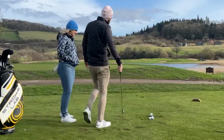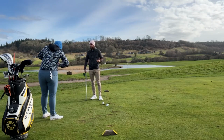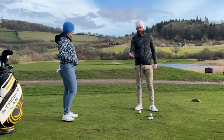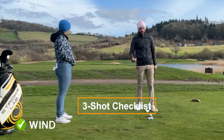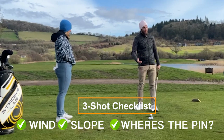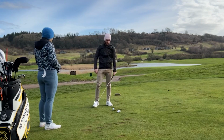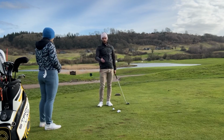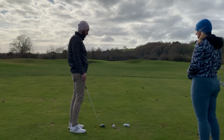The way I've just described that, it sounds like you need some sort of maths degree, and that isn't the case, is it? I think as an amateur, you almost need a pre-shot checklist. Where's the wind? What's the slope? Where's the pin? Where's the danger? And after you've made that, trying to take your emotions out of it and just go, this is the right place to aim. Based on that, I need to hit this club and just go from there.